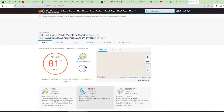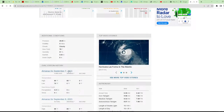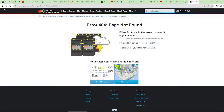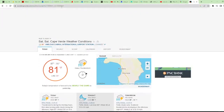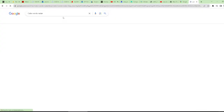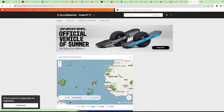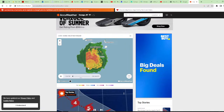81 mile an hour winds, north winds at 17. Let's look at the report. In fact, these are going to be more live reports. Shoot! Darn it. 29.83 inches. Oh wait, Cabo Verde radar. I'm going to try to see the radar from Cape Verde. I could look at the radar to see if this is a tropical storm or if it's still just an area of low pressure.